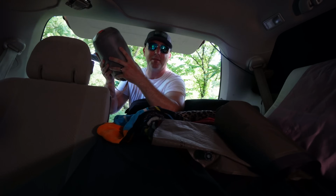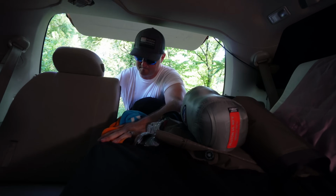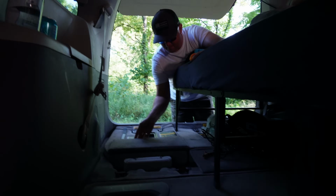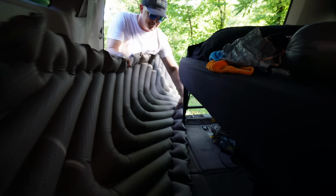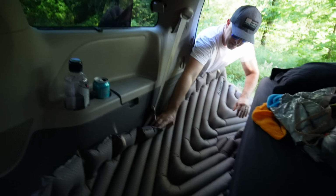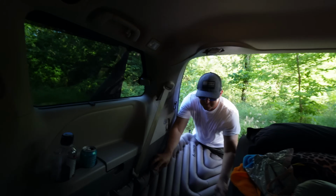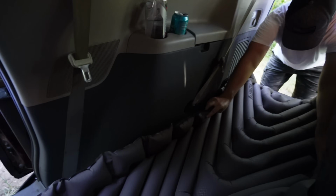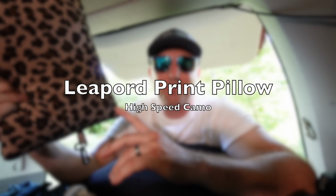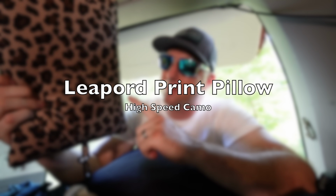I've got that, and then there's my spare blanket. What do we think? Is this enough space? Yeah. All right. All right, we got a second mattress in here. No camping trip of mine is complete without my high-speed cheetah print camo pillow.